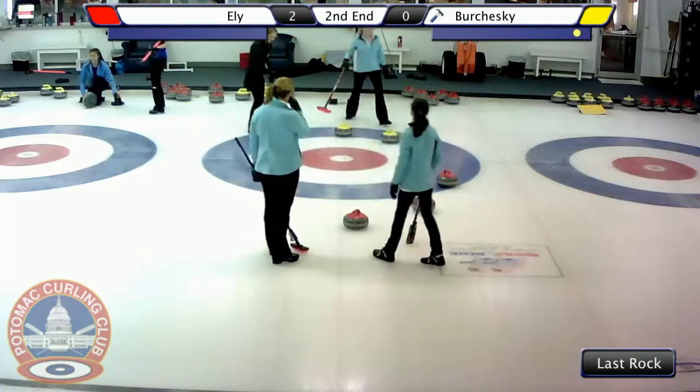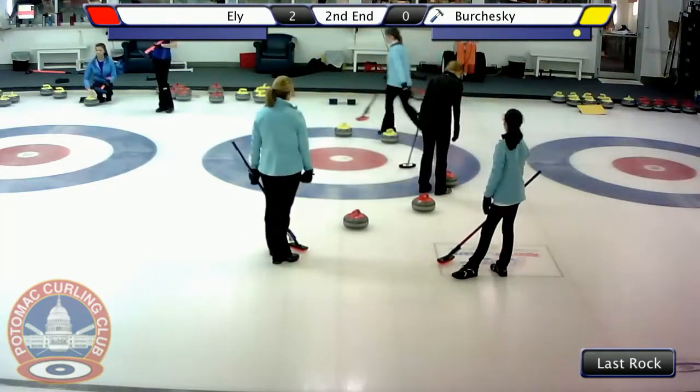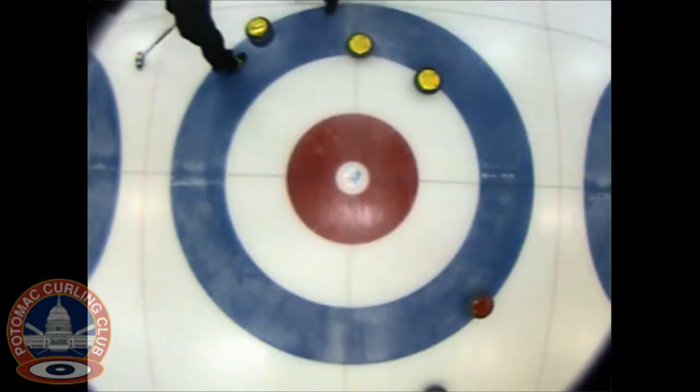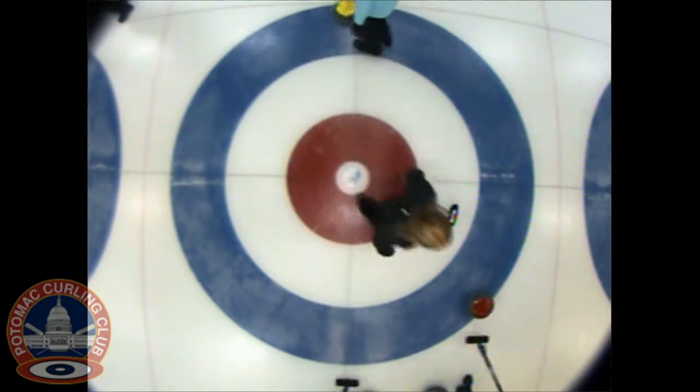Couldn't quite sweep that rock out, but maybe it was enough to make it fourth instead of third. Our overhead cam says two. We'll see what they post on the scoreboard.